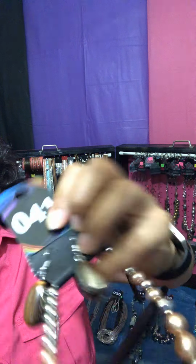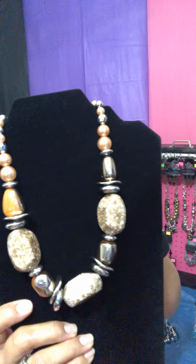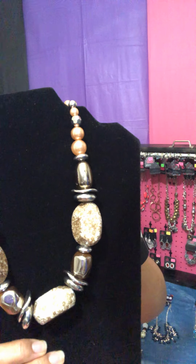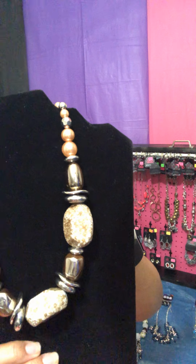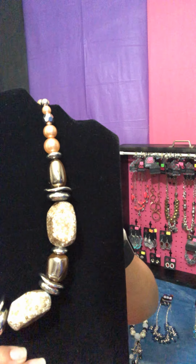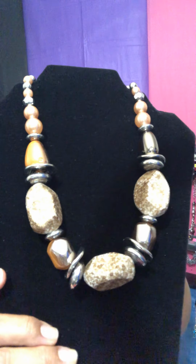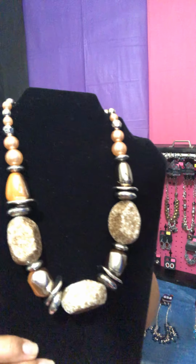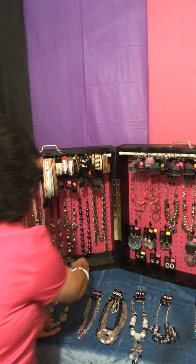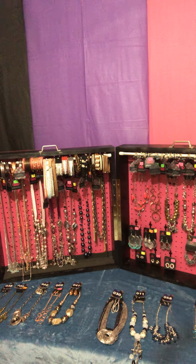Let's see what Paparazzi has to say about this one. Chunky amber and peach beads with beautiful glaze finish are complemented by large speckled rocks and pearly brown beads. Look at how gorgeous this one is. Like I said, this one does come in black. This is peach, and we have a blue, kind of a blue greenish color. The next one is going to be number 26.